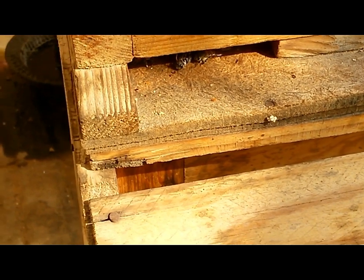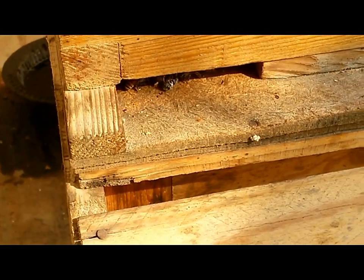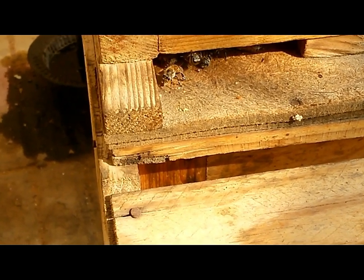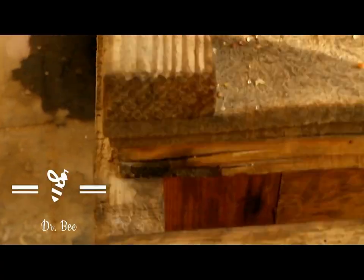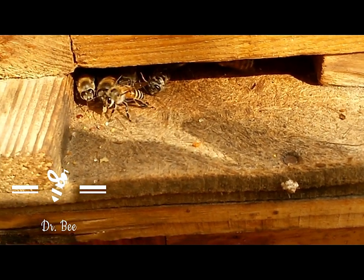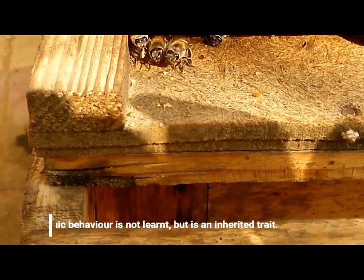This is called hygienic behavior, and they are removing the dead bodies and other things from the hive. You can also see some of the varroa mite along with some of the other things, but there is one dead body and they will remove it.